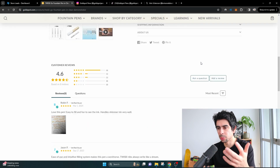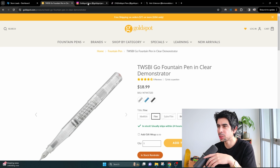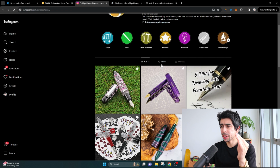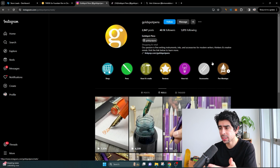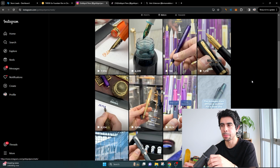But yeah, their store is actually really simple. It kind of has an old vintage vibe to it in a way. It reminds me of a 2010 e-commerce store, but their social media is pretty good. They actually post very consistently and they get really good views, which just goes to show that this niche is very passionate and they have a really good content strategy.